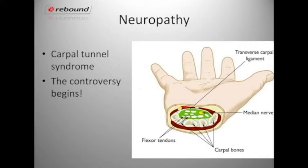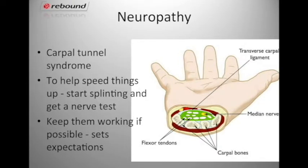There's too much pressure on the nerve for some reason. It could be that you have some tendonitis around the tendons, or the transverse carpal ligament has gotten thick over time. You could have fluid shifts. There's all sorts of things that potentially could cause carpal tunnel, and not a whole lot of data, believe it or not, on exactly the causes. It's pretty difficult to even measure pressures in the carpal tunnel. When you can't do some of the basic science, like measuring pressures in there, it's difficult to find out exactly what the causes are.